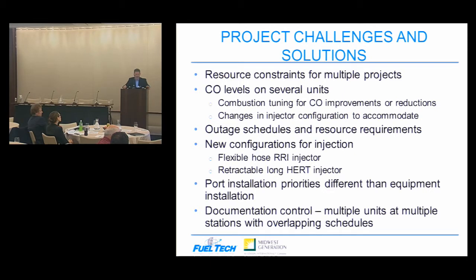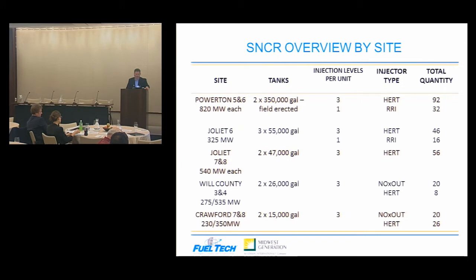The port installation priorities were kind of interesting. Of course, the outages for putting in the ports didn't follow anything in terms of which units had to have equipment. Some of the last units to be installed were actually the first ones to have ports put in. So it required us to do all of our modeling and get all of those final design details done and get ports installed, and then the units would go back into the queue for when the equipment would actually be provided and installed. And I think documentation control was essential and key with the multiple units and overlapping schedules.